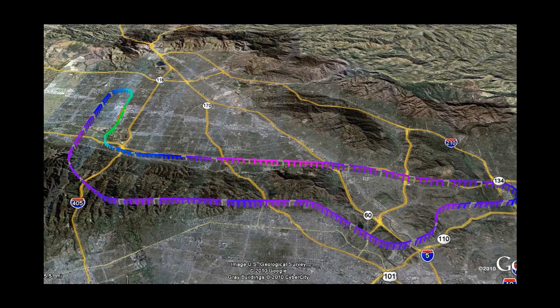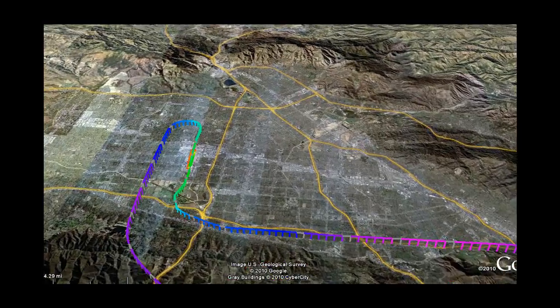Anyway, this is kind of the quick overview. Van Nuys is here where this red and greenish area is, and we took off, stayed out about 2,500 feet, cruised around, checked out some sights, and then returned back. So we'll get into some details of it.